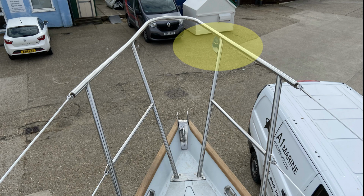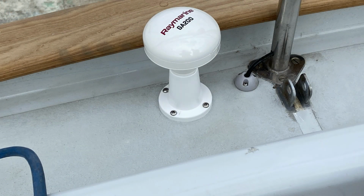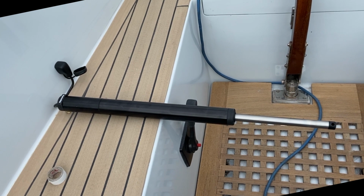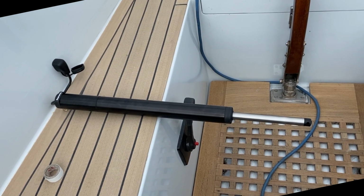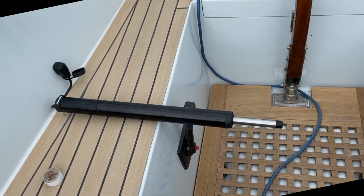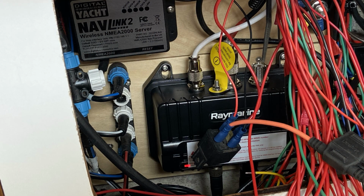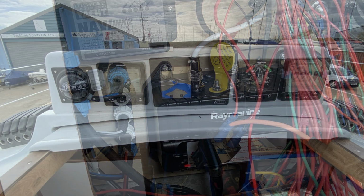So in other news, the pulpit came back and the nav lights have been fitted just where you can see just there. The GPS aerial has gone on the back of the transom, and that has been fed in. The autopilot has been fitted. This needed a little bit of work just on the inboard end, and we've had to put the connection in there, but it's been powered up and seems to work just fine. Also gone in are the AIS and the Wi-Fi.